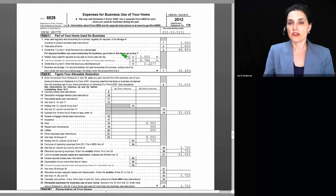2,000 hours during the year that home was used for business. It's available for business 8,784 hours out of the year. So we end up with 0.2277% of the time available is used for business. We multiply 22.77 by 88.89 and we get 20.24.